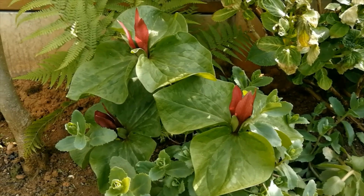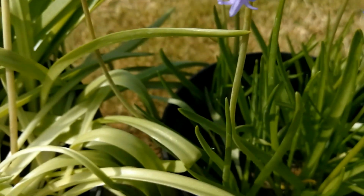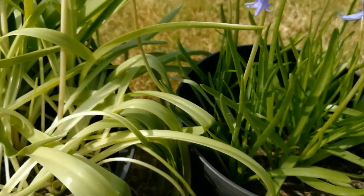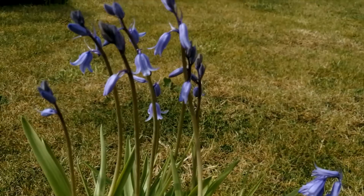One month later and the trilliums are still in flower. You can see the difference between the smaller English and the taller Spanish bluebells.